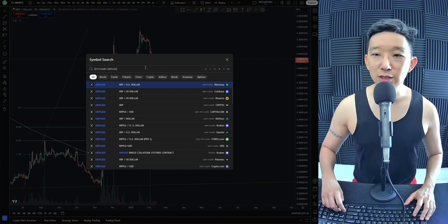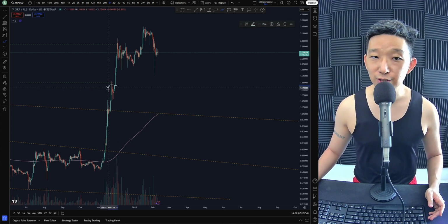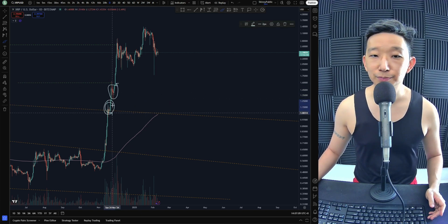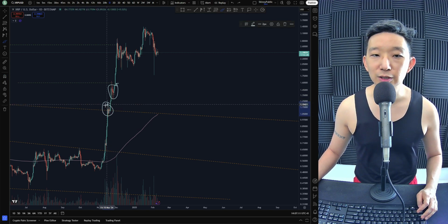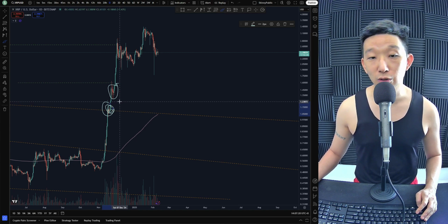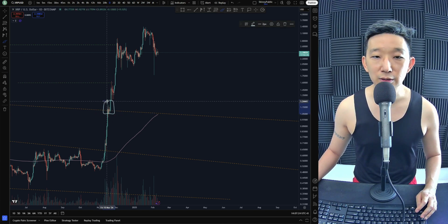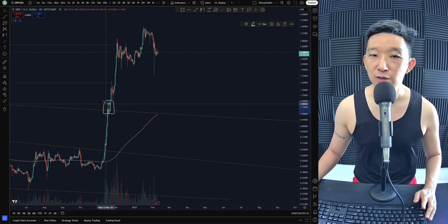XRP against USD on Bitstamp is also the same thing. Again, if you look very closely, there are two noisy areas over here. One is around 140, the other one is at around 120. So if I wanted to go long for XRP, I will wait for this area to be hit. Upper border is around 125, lower border is around 106, somewhere around here.